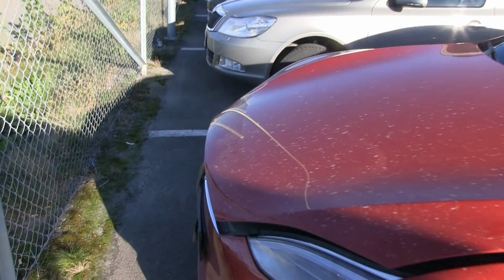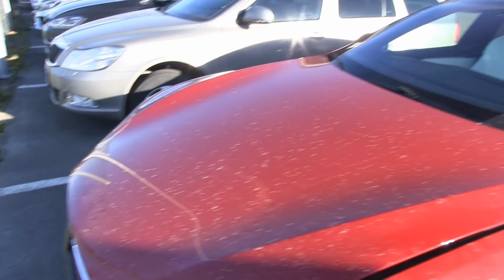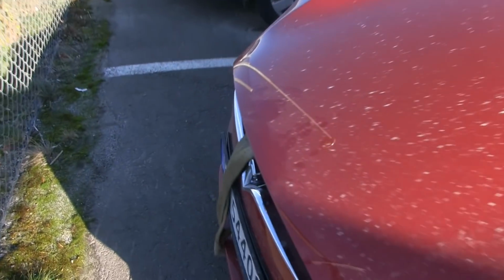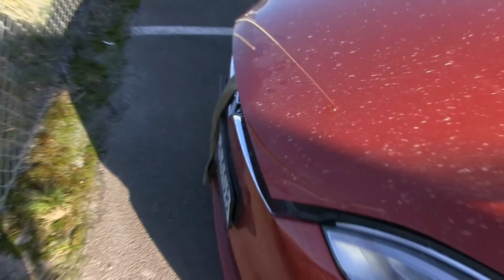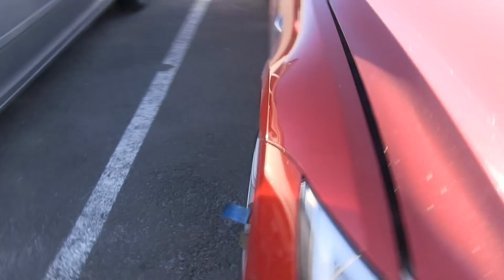Now we couldn't close this one, but nobody can enter the car anyway. Even we couldn't enter the car. So we strapped some stuff here so the hood won't blow open in case it's too windy. The Nuff guy attached it over here and put it against the wheel, so at least the hood won't open.